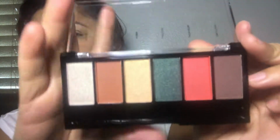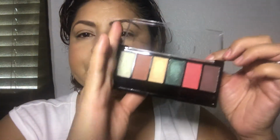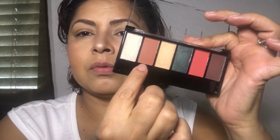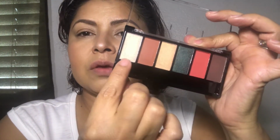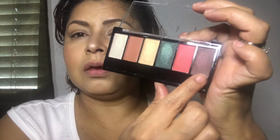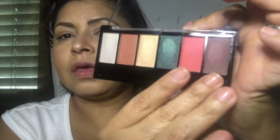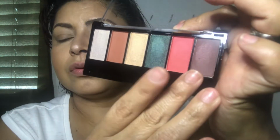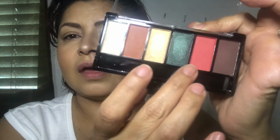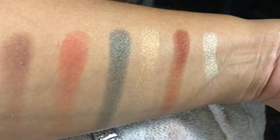This is going to be a fall look. These are the colors. Now I'm going to swatch them for you. So I thought that these 2 here and this one here were the mattes, and then these 3 of course are the shimmers, and as you can tell they are. But this one right here, if you see that, it does throw a little shine to it, so it feels more like a satin. So these 2 are the mattes.